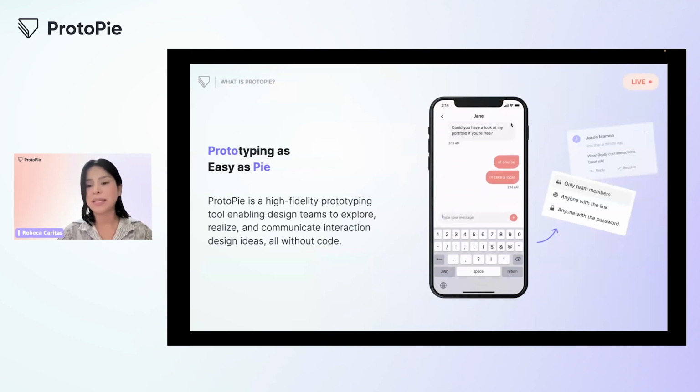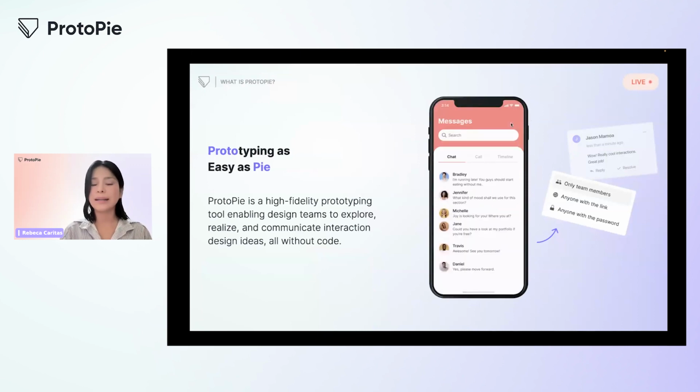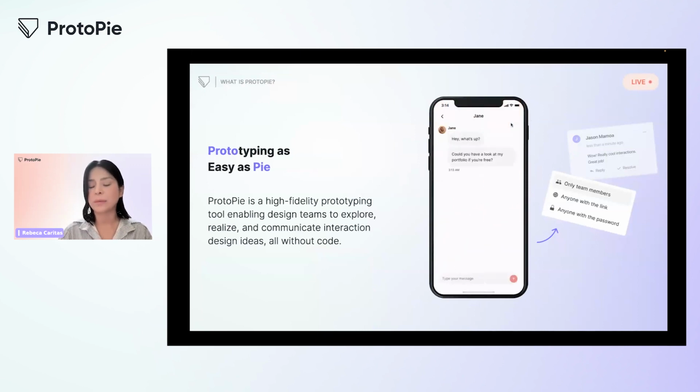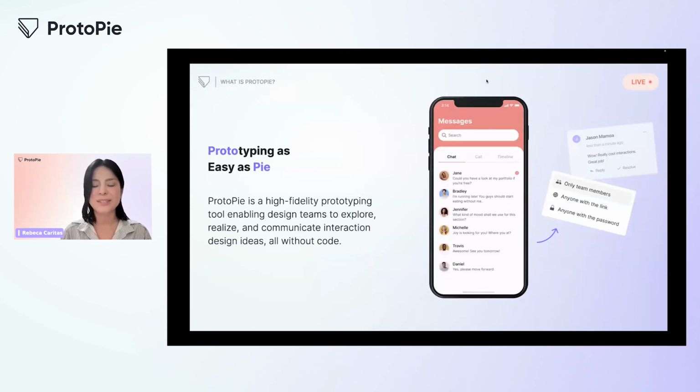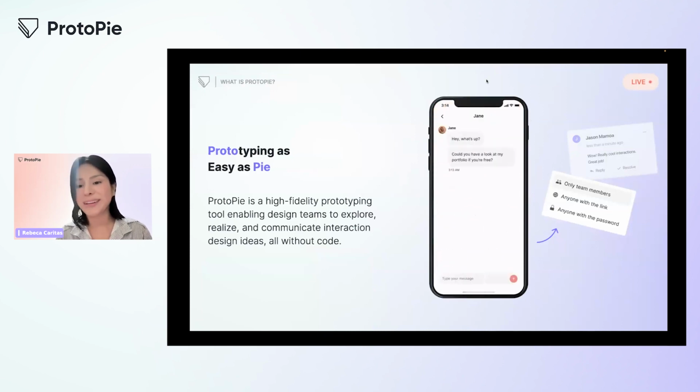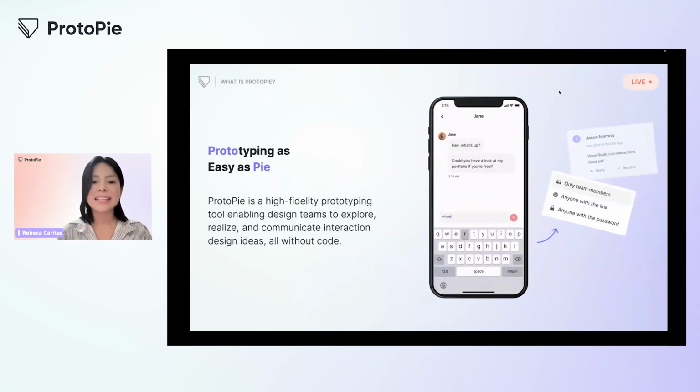ProtoPie was created with the mission of lowering the barrier that comes when designers try to create new user experiences. So we know that coding is really hard. Most of us are not familiar with it. So ProtoPie got rid of coding, which makes it a really nice tool to go to, especially if you want to achieve high-fidelity prototyping.